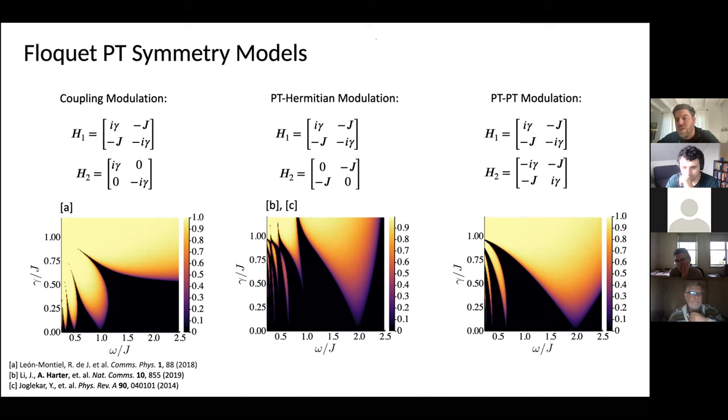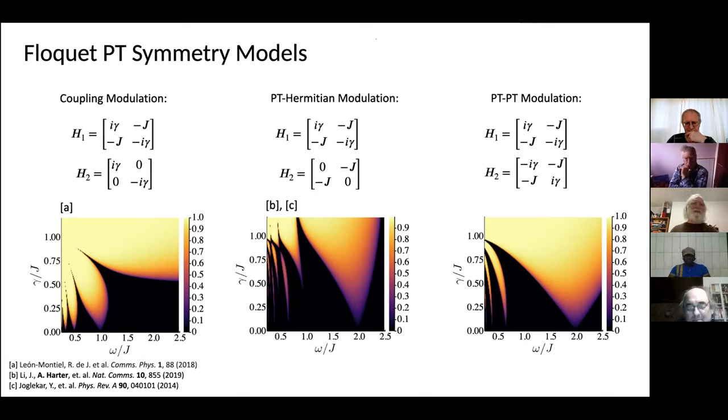And so there's just some static PT breaking point. The same thing is true in the second one, but you can't see it in this picture. And then in the last one, the gain and loss actually cancel each other out. So we expect that in the high frequency limit, it will look like a static Hermitian Hamiltonian. So those three cases are the important ones.